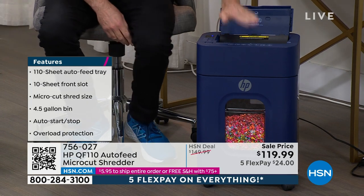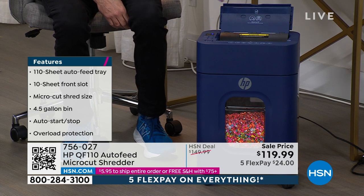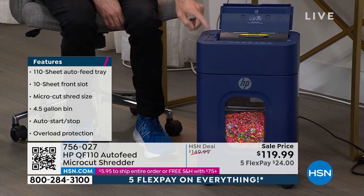Starting with the HP shredder, it's an auto document feeder on the top as well. Super fast. You put credit cards in, like I just showed you. It's going to be our first item, and we've got a lot of fun.